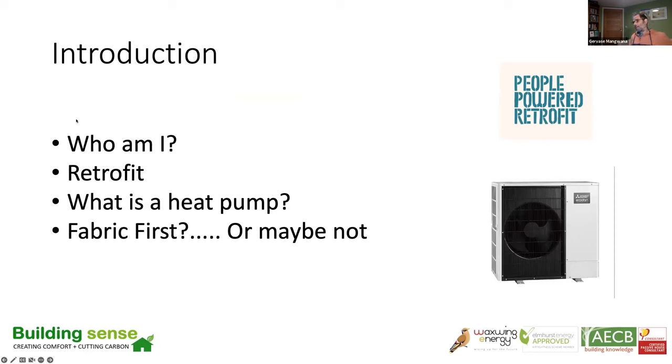So yeah, as Jackie said, I've been working as a bespoke retrofit assessor for over a decade, worked closely with the People Powered Retrofit in Manchester where I used to live, and I'm also an air tightness tester. To be absolutely clear, I am not a heat pump engineer, but I have spent quite a lot of time working in building services, and specifically in the building services related to retrofit. So that's how heat is delivered in retrofitted homes.